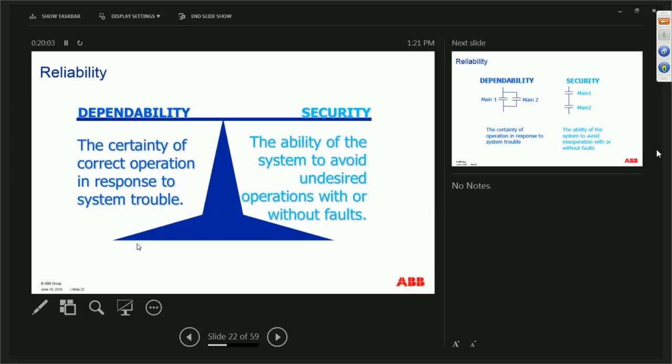Firstly, let's look at reliability. Reliability is a balance of dependability, which is the certainty of a correct operation in response to system trouble, so that when trouble exists on the line, the relay detects and operates as it should. On the other side of the coin, there's security. And security means the ability to avoid an undesired operation with or without faults, which means that if the fault is outside my zone of operation, I don't detect it and I don't operate. So dependability says I'm going to operate for any internal faults I see that are in my area. Security is I'm not going to operate for any external faults.